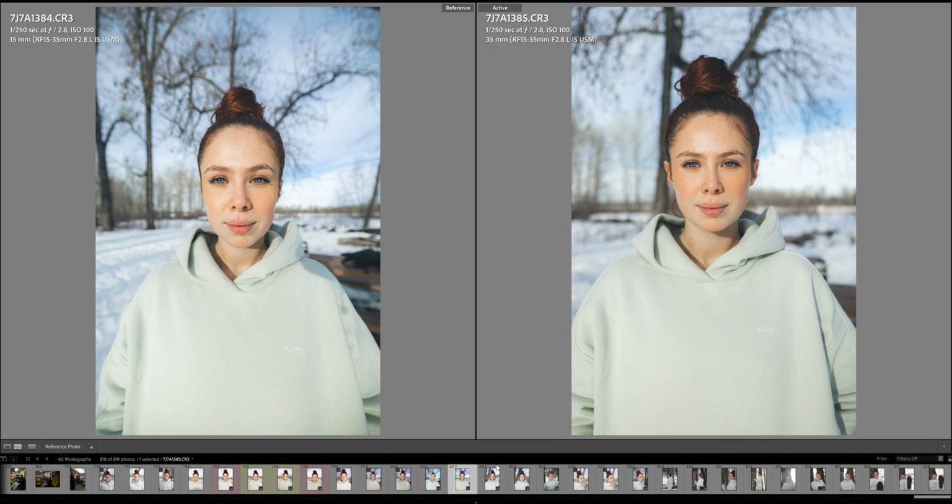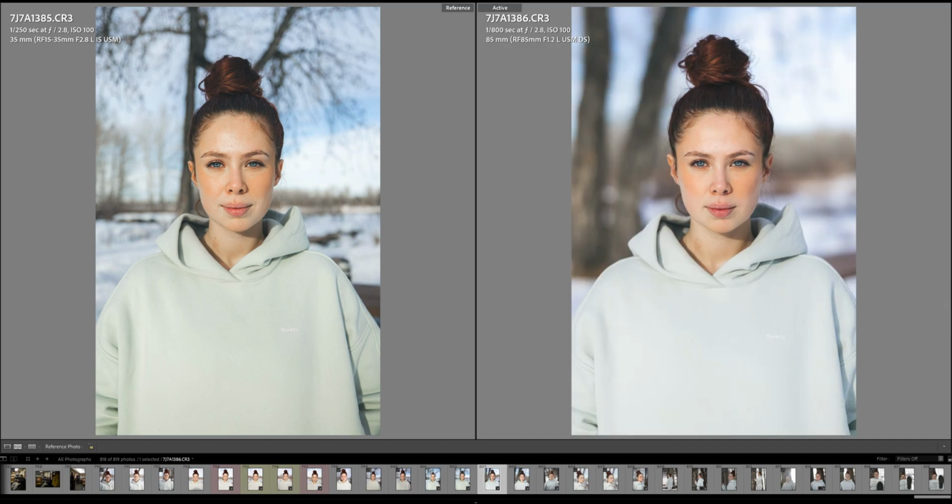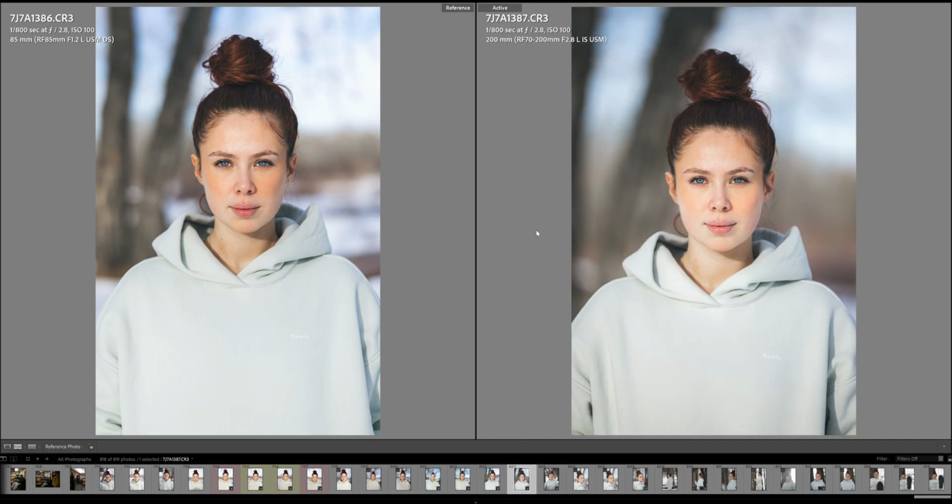Let's put the 35 over here and the 85 over here. Comparing the 35 to the 85 is interesting because, although slight, there is a change in the symmetry and the shape of the face. And the 85 is very appealing to me. Let's put the 85 over here and bring over the 200 mil. One thing that I notice is that with the 200 mil, it's almost as if the face gets wider, or even the head gets bigger, whereas with the 85, the dimensions just seem proportionate. It seems natural. It seems beautiful.